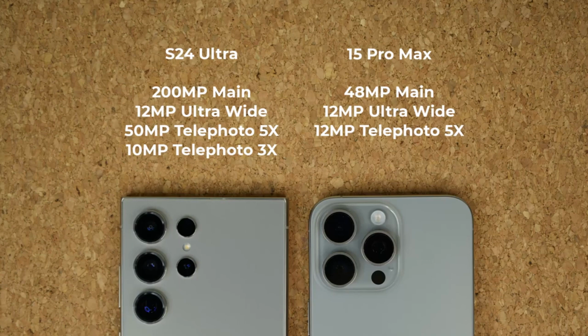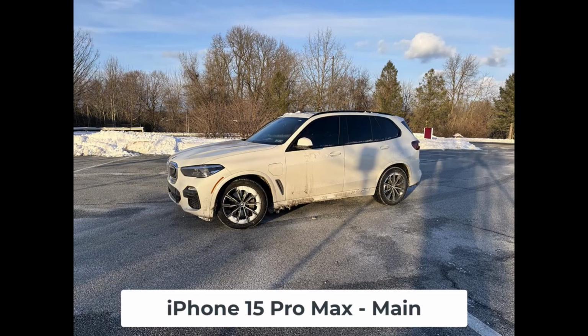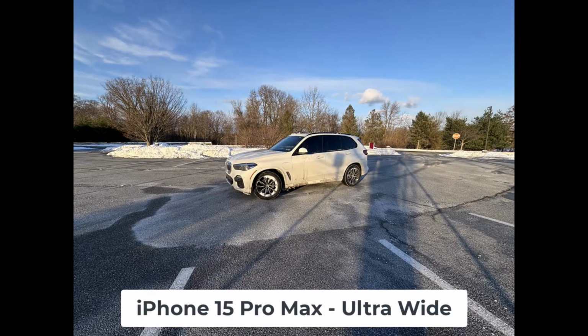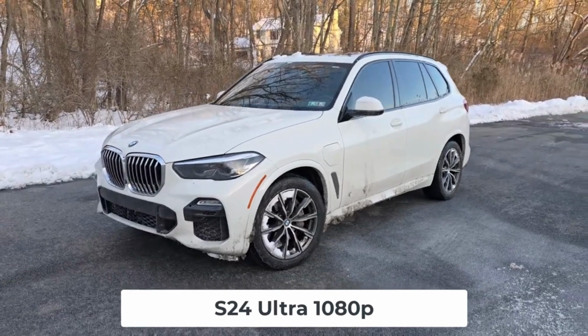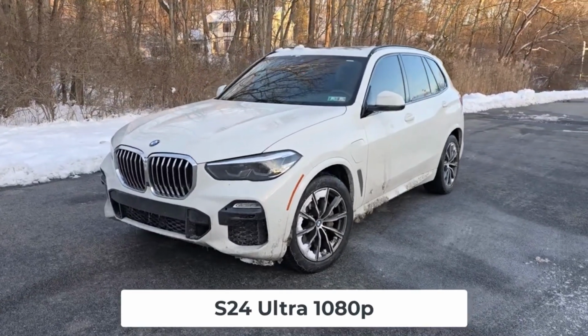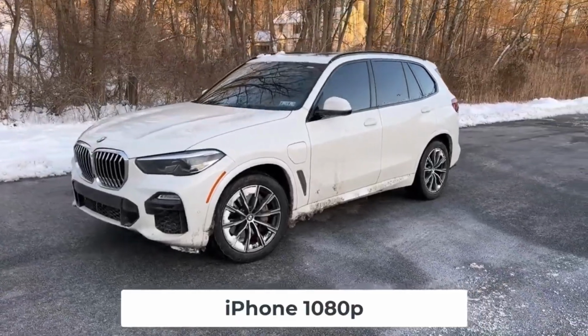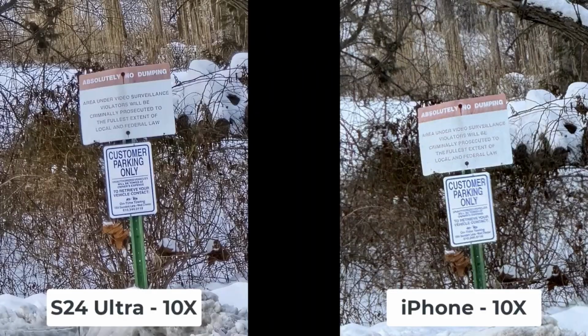Beginning with still images, after capturing numerous shots with both devices, the primary cameras perform admirably in good lighting conditions. Exceptional detail and impressive dynamic range characterize both the S24 Ultra and iPhone 15 Pro Max. However, subtle distinctions emerge in certain scenarios. The iPhone 15 Pro Max demonstrates a superior dynamic range. For instance, scrutinizing the highlight areas in a building reveals the iPhone maintaining them better than the S24 Ultra.